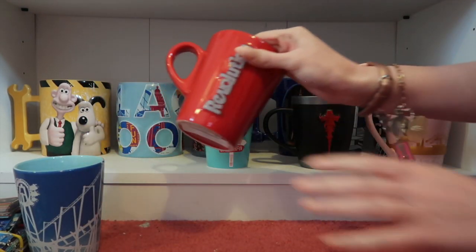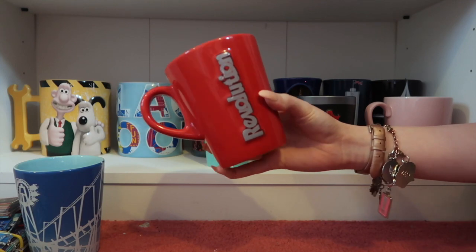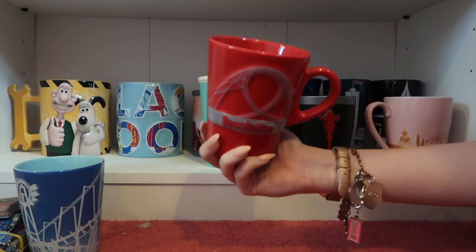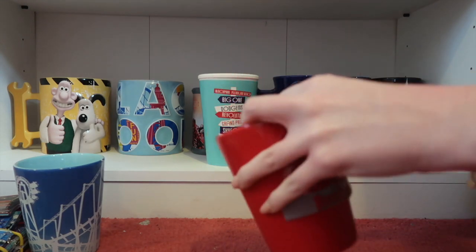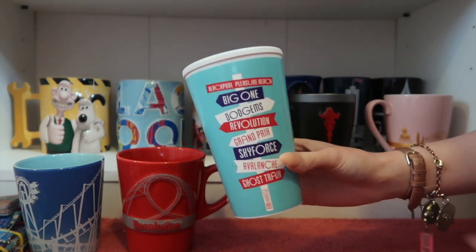We have this Revolution mug. I am Revolution obsessed. I absolutely love that ride, and I love this mug as well. And then on this side we have the Loop and stuff. I can't tell whether that's in focus or not. I don't think it is. So yeah, we've got that one. This was £7.95.